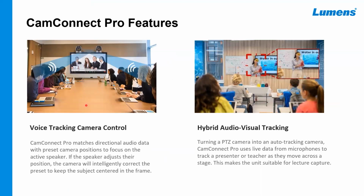So a couple of the features of Camconnect. Voice tracking camera control. Very simply, what we're doing is Camconnect matches directional audio data, which is generated by microphone array systems, with camera presets in the Lumens PTZ cameras, to focus on an active speaker. If the speaker adjusts their position, Lumens Camconnect can intelligently adjust its positioning to keep that speaker centered in a frame. We also offer hybrid audio-visual tracking.